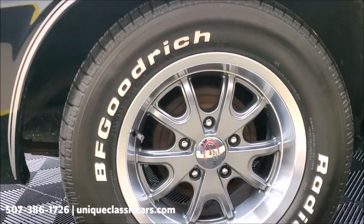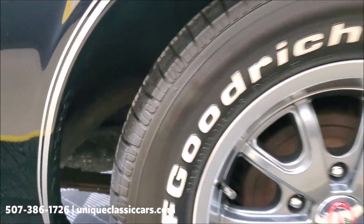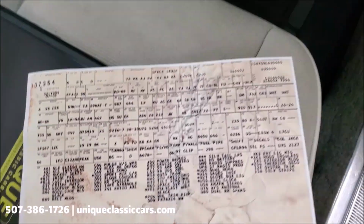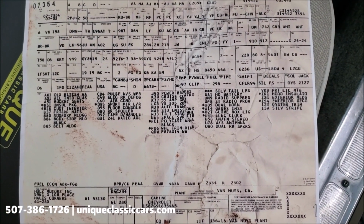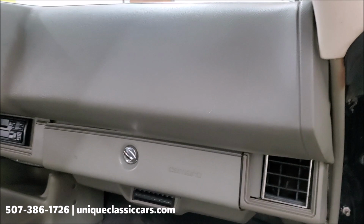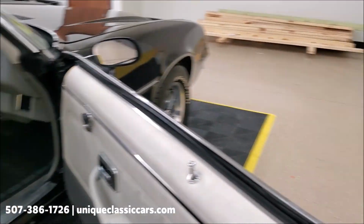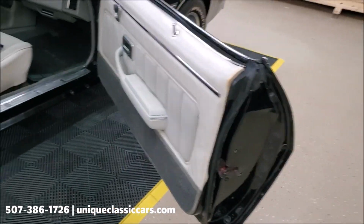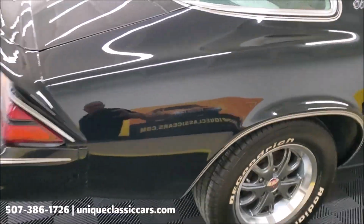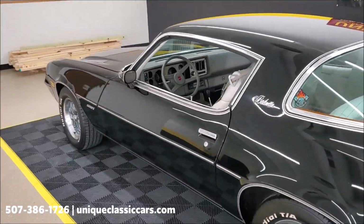Got a set of Legend wheels on 15-inch rubber. And here's the build sheet I was telling you about. This is a copy of it here. Again, there'll be a still picture of it on our website at uniqueclassiccars.com so you can go through it line by line. Another look at the dash. I'll show you how the door shuts nice. There's no sag or banging or anything like that. Well, I'm going to walk around to the driver's side. We'll open the hood and fire it up for you.